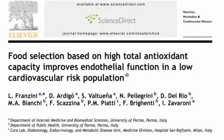Should we really try to go out of our way to make higher antioxidant choices? Isn't it enough just to eat lots of fruits and vegetables? Does it really matter which ones we eat? Yes, it does. Check out this new study.